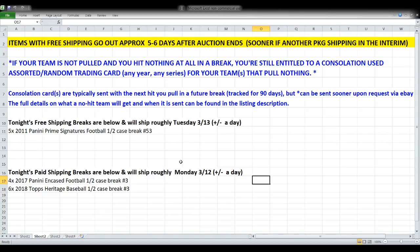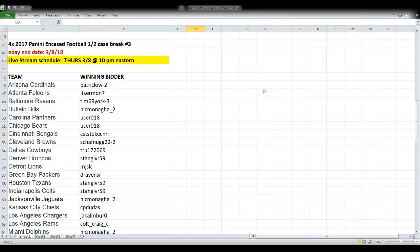And also take a moment to note the information there about what happens if your team is not pulled in this break, if you get nothing at all in the break. It tells you on the screen there how the consolation cards are normally shipped and how that works. And there's more information about that in the listing description on eBay.